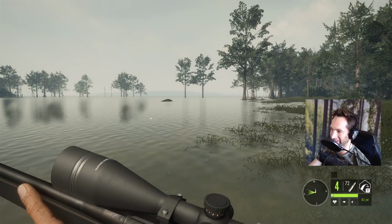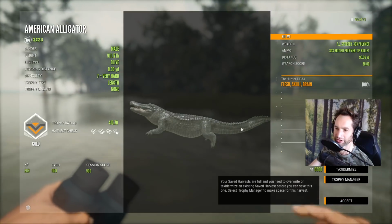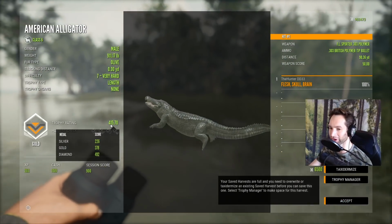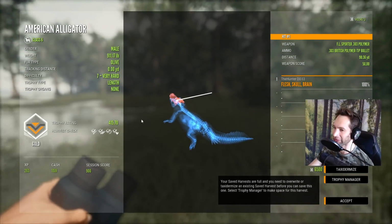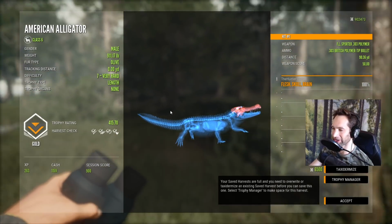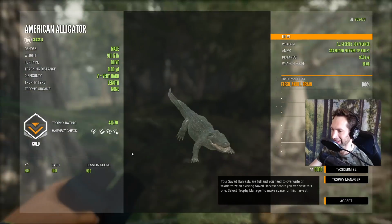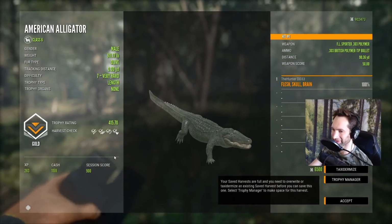Yeah, I don't even know what it is. Well, let's find out what it is. It might be a nice one. It is a nice one, a 415.7, and we pulled off a perfect skull brain shot at 90 yards out. What an awesome gator for this hunt here. That was pretty sweet, especially the fact that I didn't even know what it was.